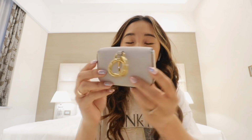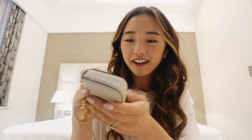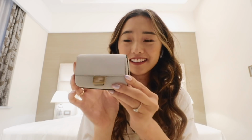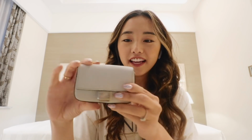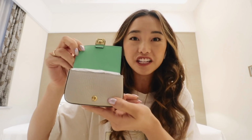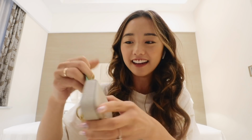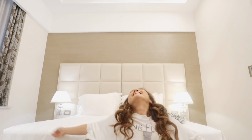Oh my god. Okay, and here is a little wallet. Oh my gosh. This is a lot to process right now. Okay, so I've got a little wallet. I think this is like a smooth leather in this nude color. And bam, when you open it, there is a flash of Kelly green inside. And then there's like a little keychain here where you can hook it onto your purse for extra security. Holy cow. Oh my god.